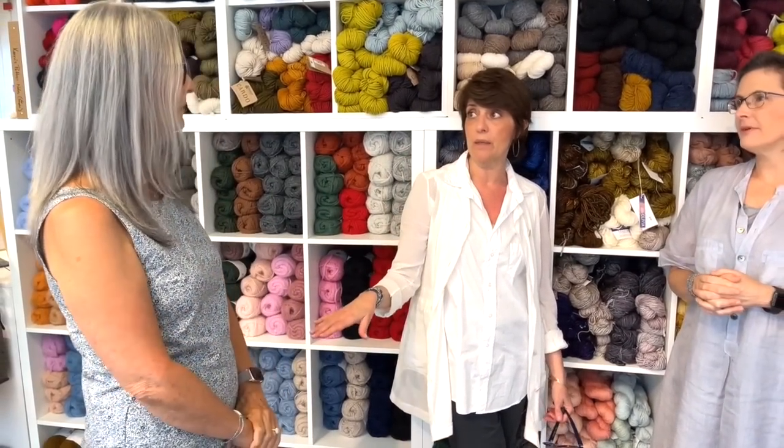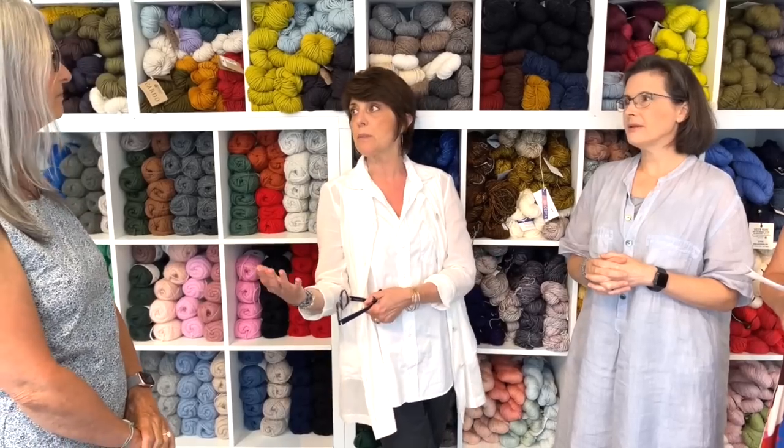So what if a customer comes in and says, I want to make this new pattern, but you don't carry the yarn? Some of our viewers have asked, what goes into making a yarn substitution? So many things. Gauge is always the first thing that we look at, so the weight of the yarn. And then the fiber content of the original yarn, because does it need to be drapey? Does it not need to be drapey? Does it need to be lofty? So you have to take all those elements into consideration.